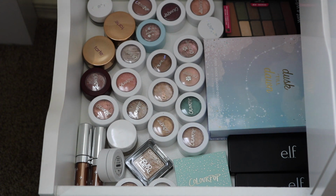I love it. I reach into this drawer all the time because I do use my Super Shock shadows so much. I love them so much. They're so incredible. Love this drawer.